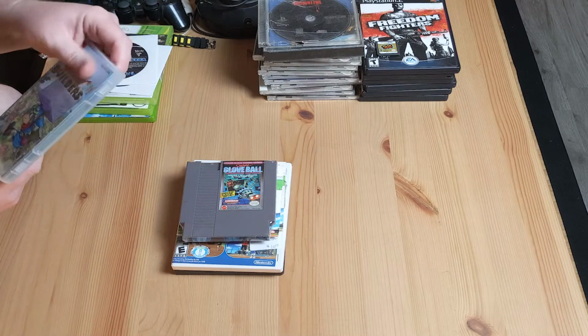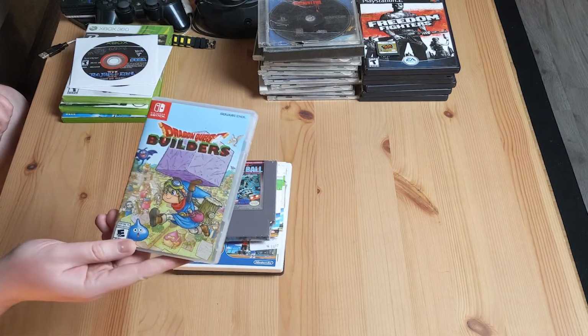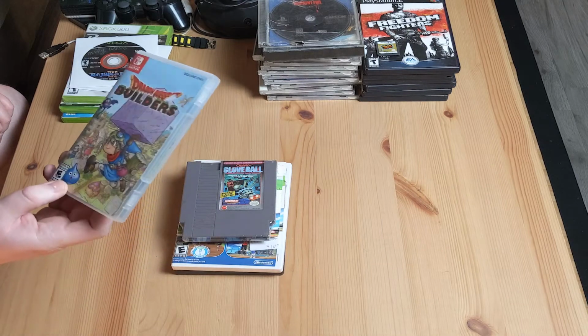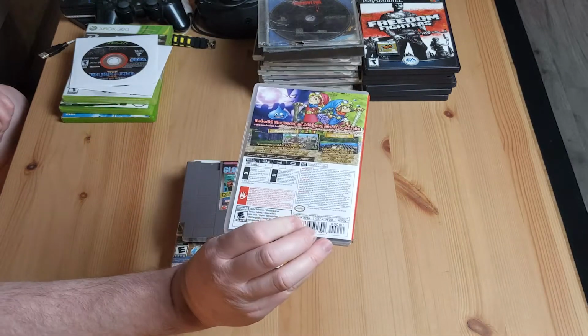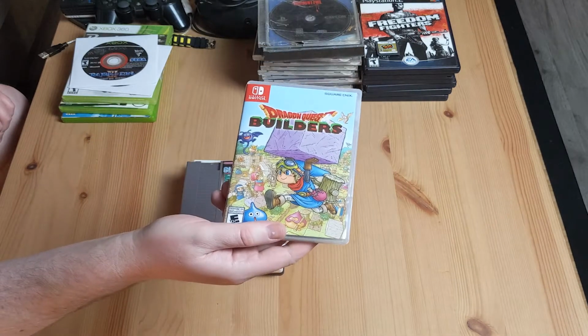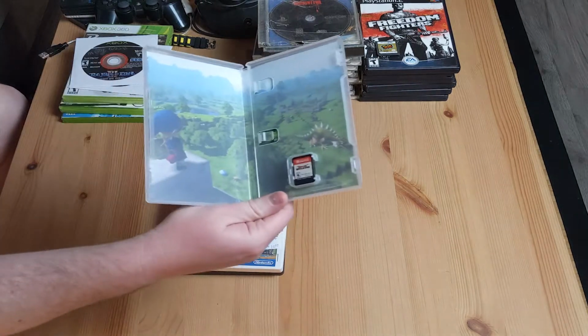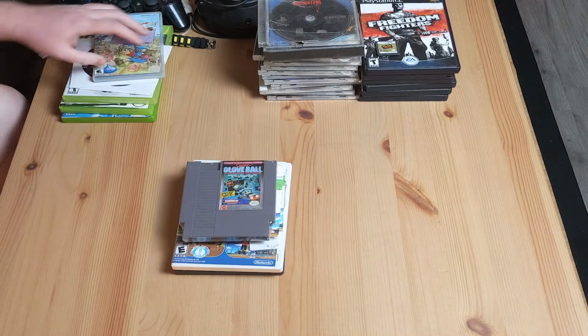This is actually at a newer flea market. This lady had a whole bunch of PS4 and Switch games, but she wanted $15 a piece. So unfortunately, there's not much I could do there. I picked up Dragon Quest Builders because I think it's still pretty high. So I picked that up. Probably not going to keep that, but that's at least something for resale.